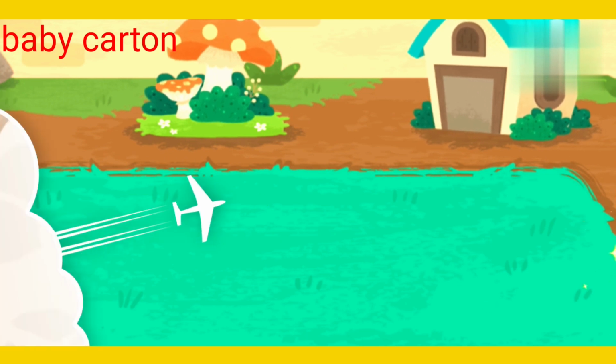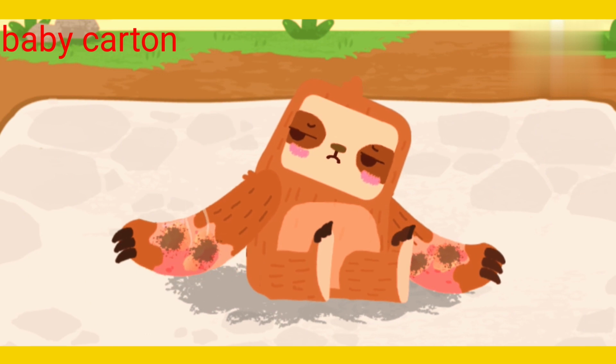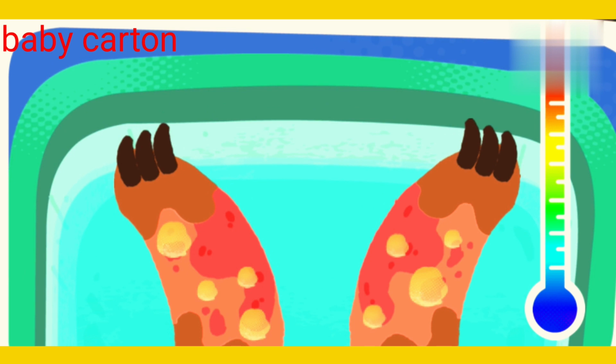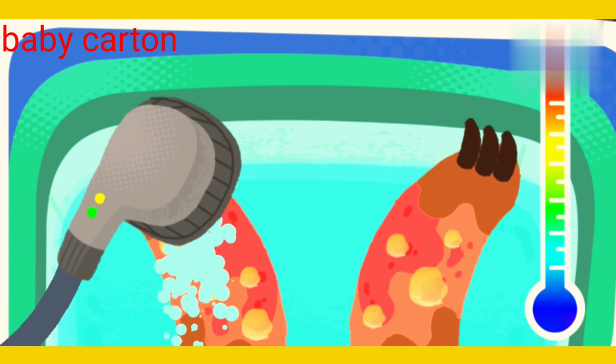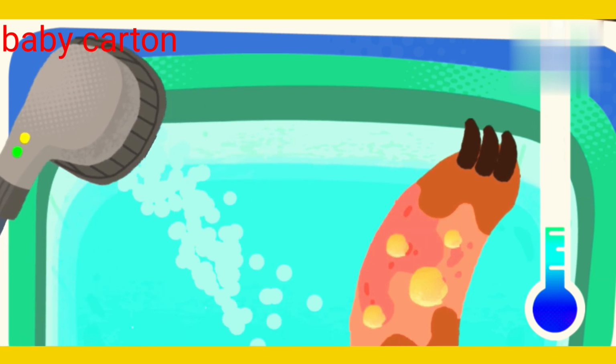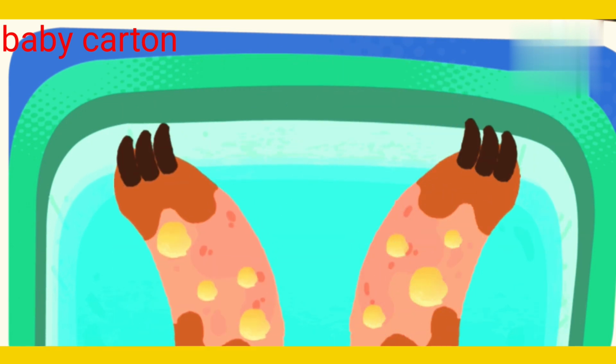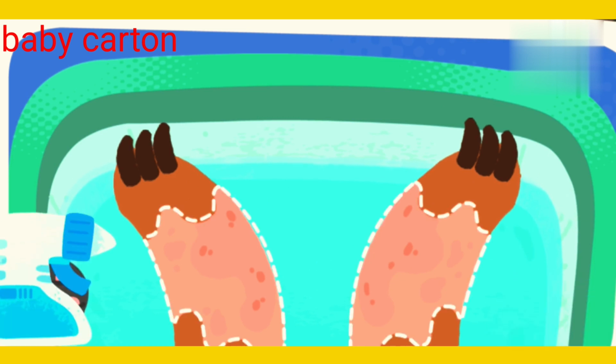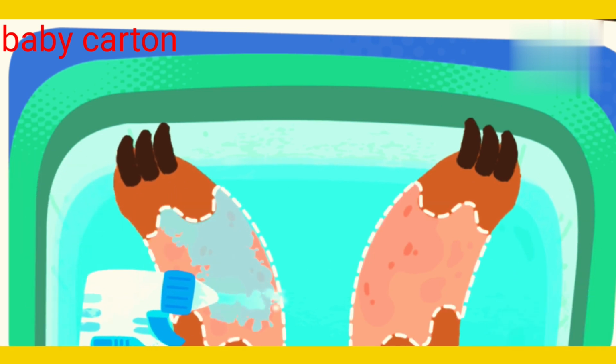Wow! This dormitory is on fire and the sloth got burned! First, rinse with water to cool it. Wipe up the pus. The air potion can help wounds heal better.